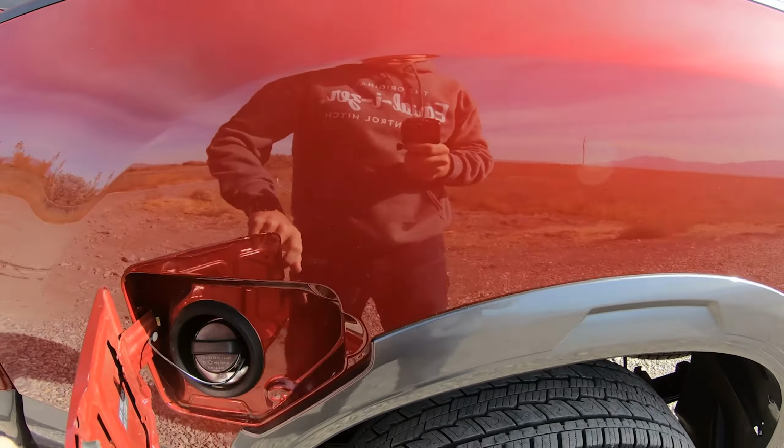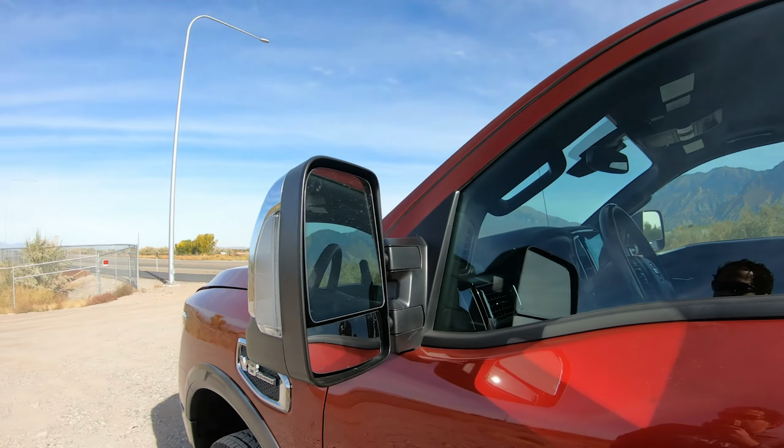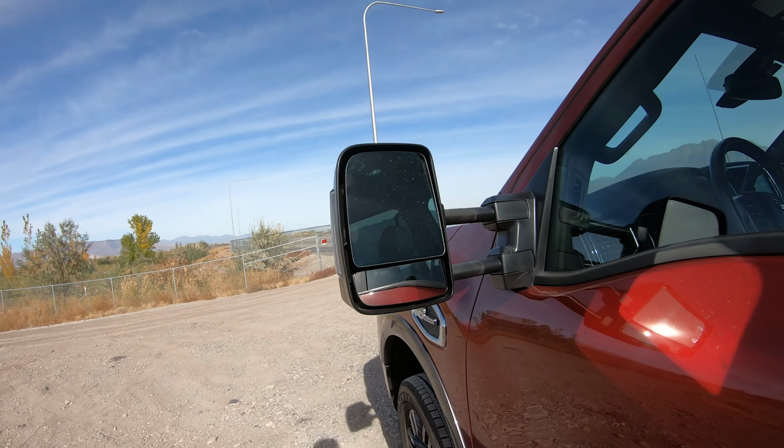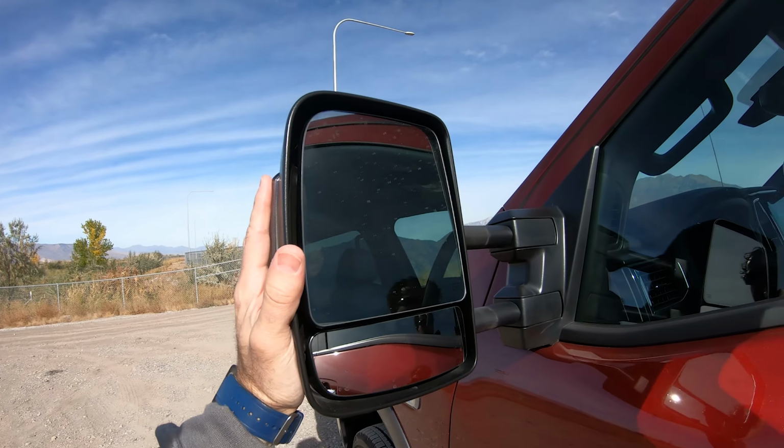It does fail the headlight test, so I'm not even going to show it, but all the Nissans so far that I've tested, fog lights cannot be on unless the headlights are on, meaning fog lights are just another set of driving lights. The mirrors are okay, so they're not really big, but they do slide out to give you the wide view if you need it. So they're not like an oversized tow mirror, but they're about right for most situations.